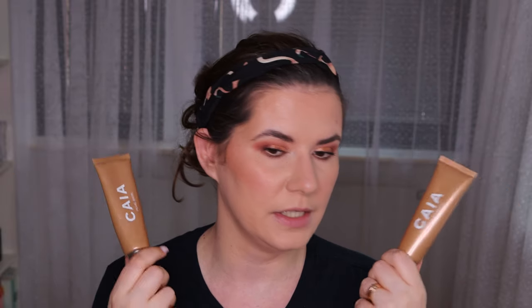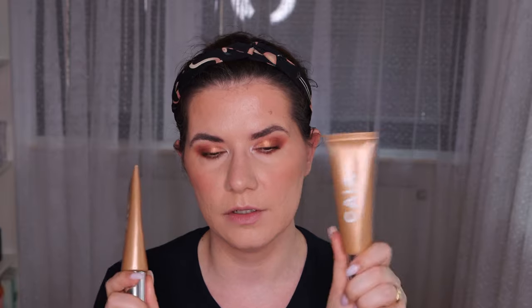Something special that I think you do need is these liquid highlighters. Can't live without them. I will repurchase all the time because it gives me that nice glow. It also gives me a nice glow under my foundation, all mixed with my foundation. I just love them. And they have 3 shades.